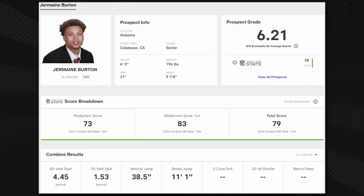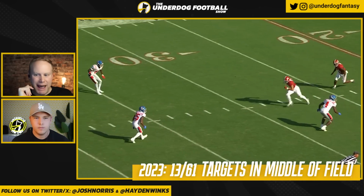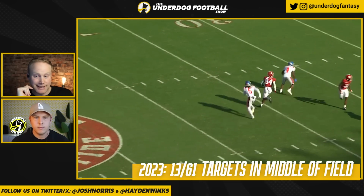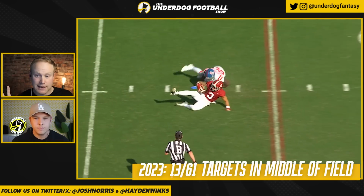6 foot, 196 pounds, does have shorter arms, 4.45 40, 1.53 10-yard split. And that athleticism that you talked about: 82nd percentile vertical jump, 95th percentile broad jump. 13 of 61 targets this past season were inside the numbers. Again, that means 48 of 61 were outside the numbers, pinned along the sideline.